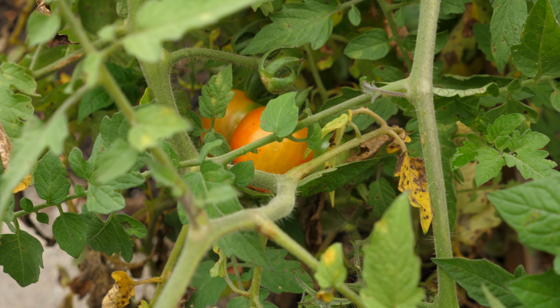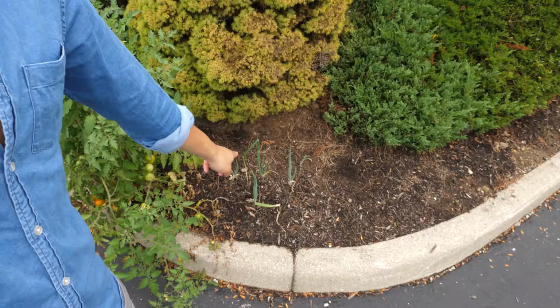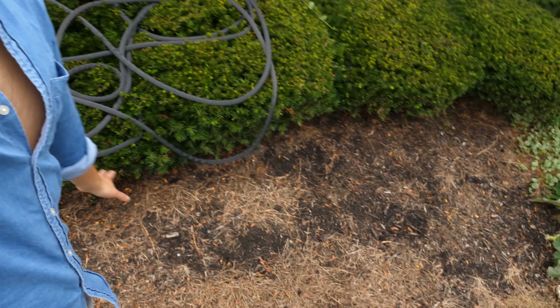Down there we've got an accidental tomato plant, still got some red tomatoes actually. Down there we have some green onions, which I actually planted from store-bought green onions. You just cut the green part off, save the bulb, put it in water first to let it root, and it's super simple.